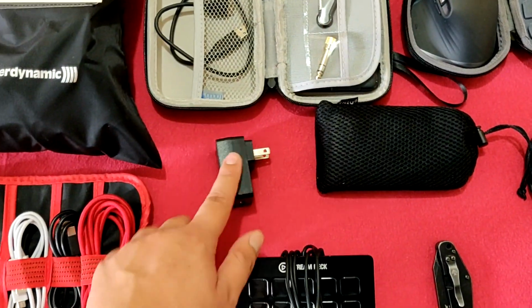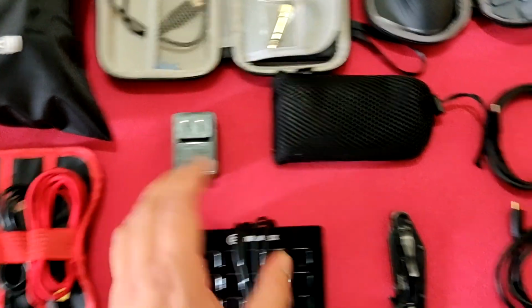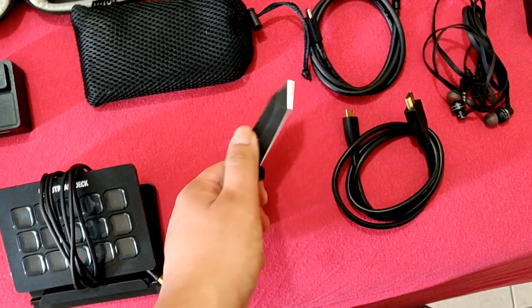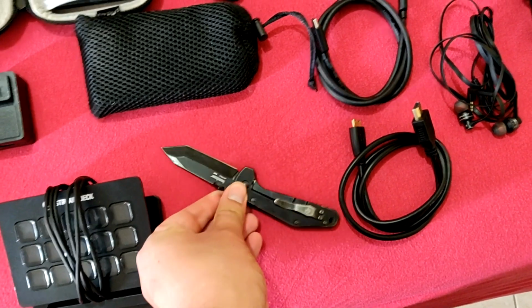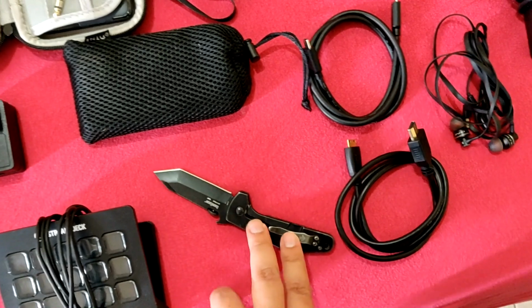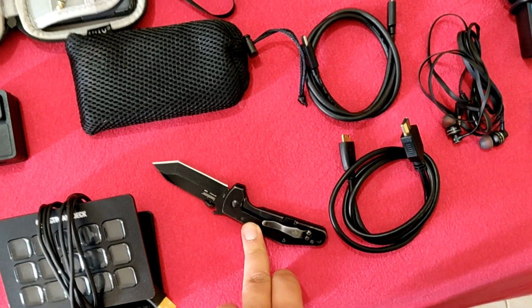Beside that, I have the power outlet for my external monitor. Always have a knife or something to cut with. If you're traveling on an airplane, maybe you can't have this. But this will be super useful regardless of where you go. Having something that can cut is really helpful.